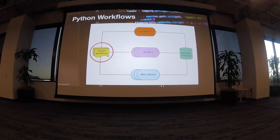And at Uber, we actually run a monorepo with all the workflows. Currently, the monorepo is close to about 1 million lines of code. And we run through a series of unit tests that run each time a new workflow is checked in to make sure that it's running correctly. And then once it's landed, it gets deployed automatically to all the different components in the system.